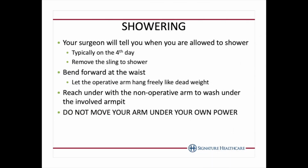On the 4th post-operative day, you'll be able to remove your sling for showering purposes. Once in the shower, bend forward and let your operative arm hang freely like a dead weight. Do not attempt to raise your operative arm. You can then reach under your operative arm with your non-operative hand to wash your armpit. Typically shower, letting water and soap flow over the incisions. Do not scrub them. Pat them dry afterwards and apply a band-aid if desired.